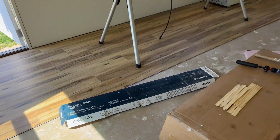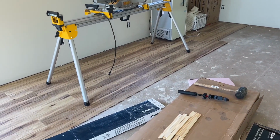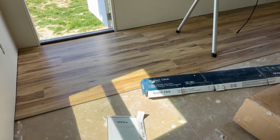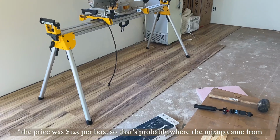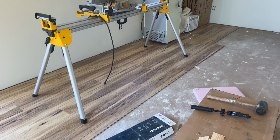Well, it's safe to say there was a major miscalculation done because this is all the flooring that we had. I could have sworn, I think Mom told me there was 125 square feet of box, or maybe I looked and figured it up and I don't remember what the heck happened. But either way, we need like 6 more boxes of this stuff, which is like another $750. So yeah, that's a fun little surprise.